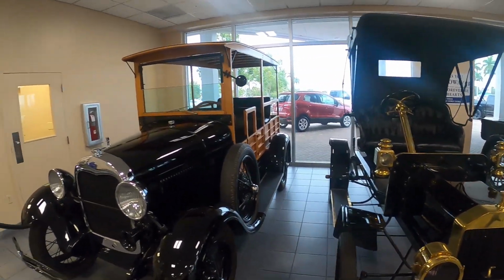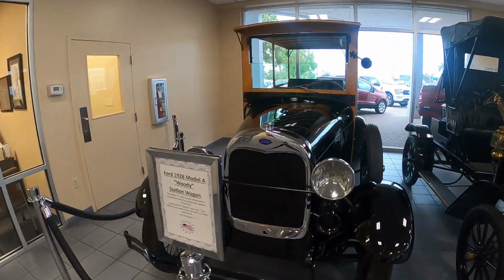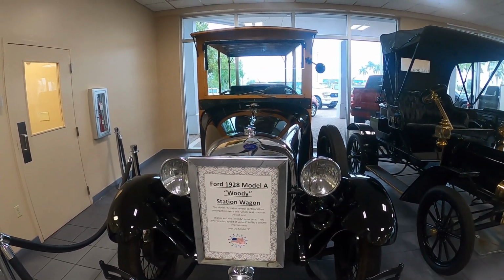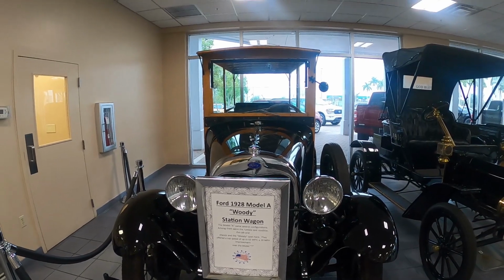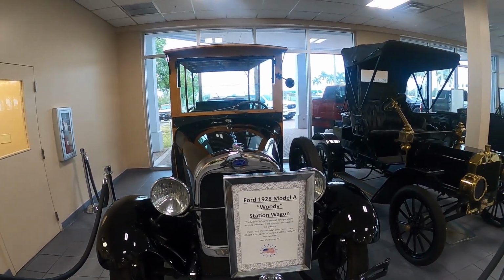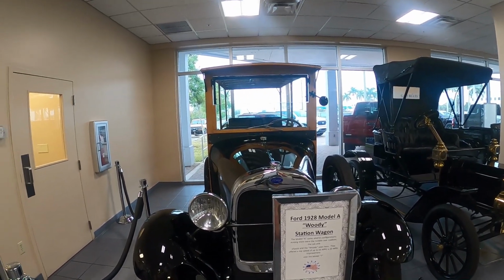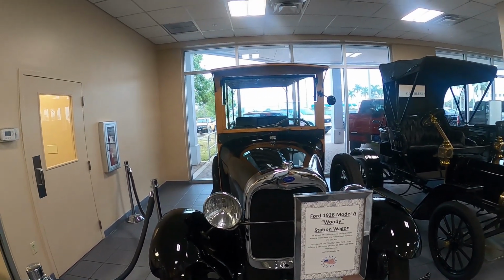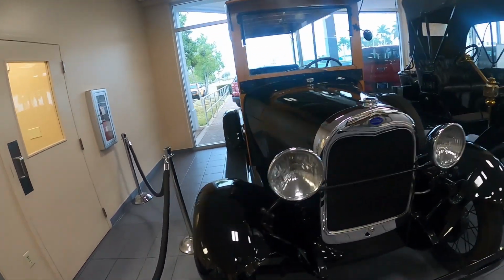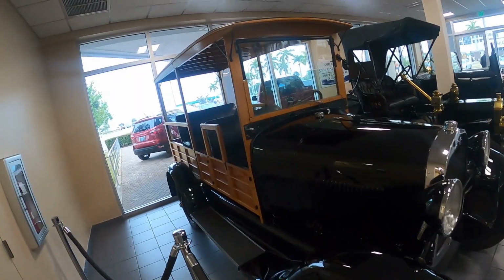Really cool. And then look at this Woody wagon, a 1928 Model A Woody station wagon. So this came with either rumble seat, Roadster, or cab, or the Woody. And this had a top speed of 65 miles an hour, which was 20 miles an hour over the Model T. So 1928 Model A. And look at that.